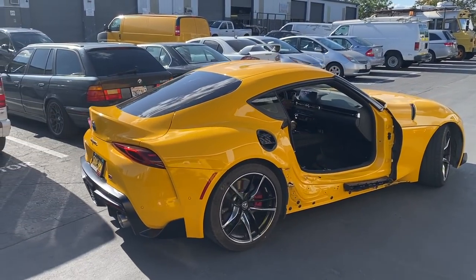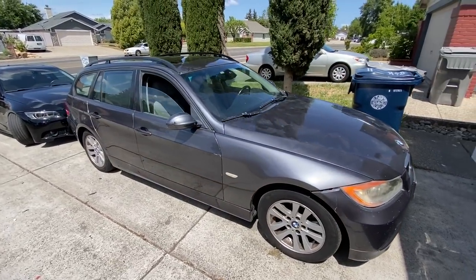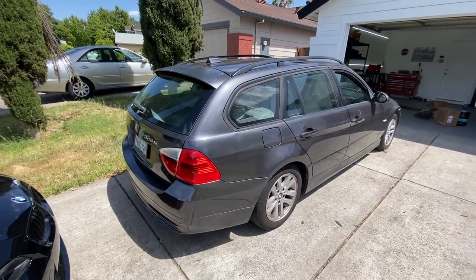We are back home, guys. We are officially back home with the wagon. So what do you guys think? Did we make a good decision buying this wagon, or did we get screwed over for $1,200? I think it's a really good deal in my personal opinion, but let me know down below, guys. I mean, you guys have to think about it. We got a car for $1,200 in this current economy. I honestly don't think that is possible, especially for almost a running and driving car.